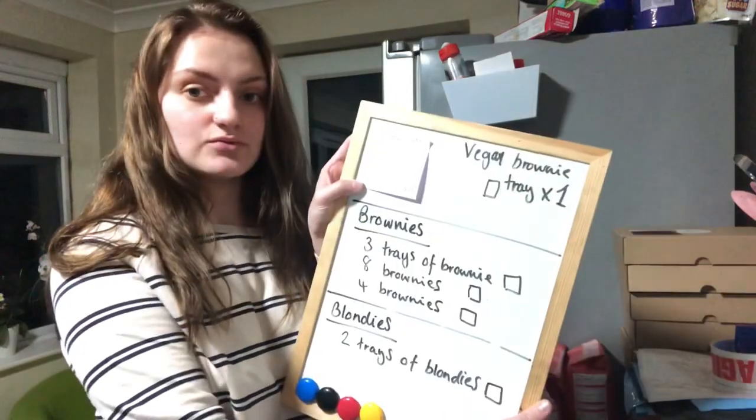But everything else is really easy to get, so I'll be taking you along with me in the morning to pop to Little Tesco's, and that's where I can get everything because they stock everything, which is great, and it's literally 5 minutes from my house. But we have our list, so that's all written out there.